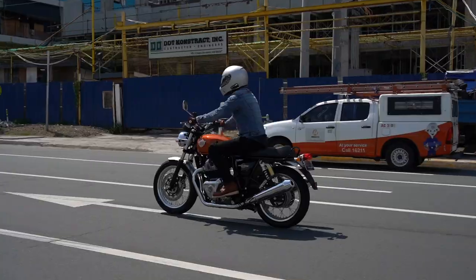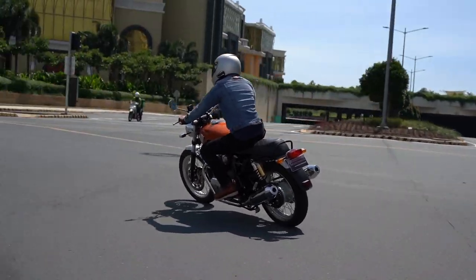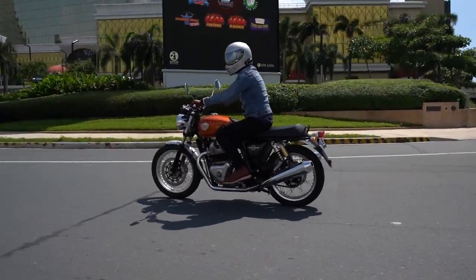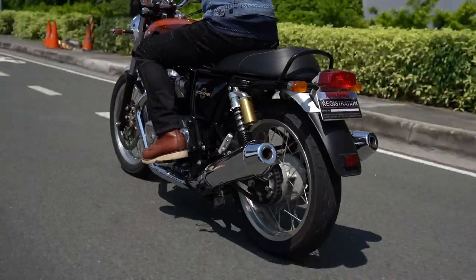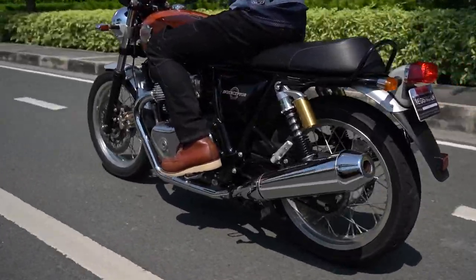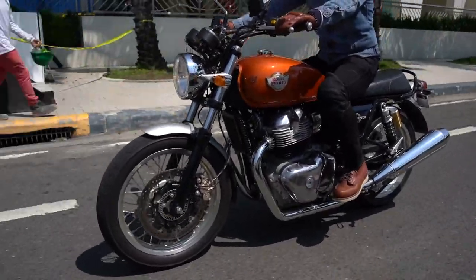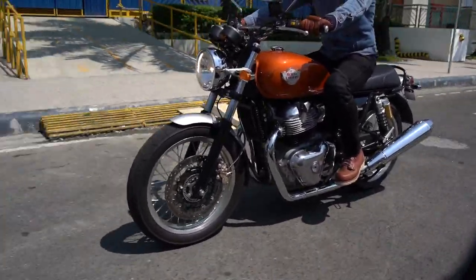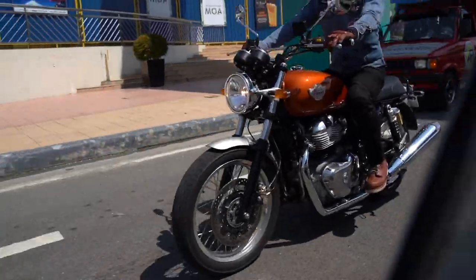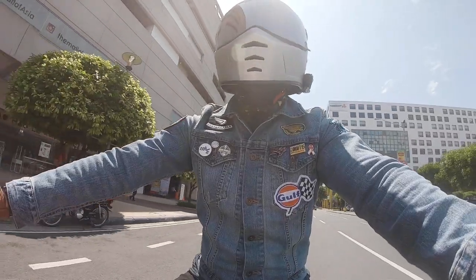You can ride it with confidence, it's pretty sturdy, and I can feel the wind hitting against my chest, but that's fine. It's nothing that's super uncomfortable. So obviously this is not a touring or adventure bike, so expect a lot of that wind hitting your chest. But it's not uncomfortable. It's bearable. Now, if you want to, you can get a windscreen for the bike, which you can buy from Royal Enfield. But personally, I prefer the look without the windscreen.